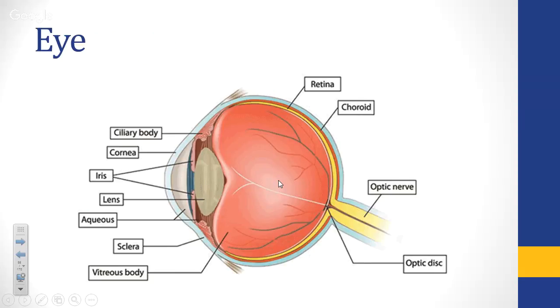This is the eye overall. So does anyone know what the choroid is? Anyone a real keen bean? Now that I've called you a keen bean, you don't answer. That's all right. So the choroid sits under the retina and effectively supplies an extra blood supply besides the blood vessels that are already on the retina.